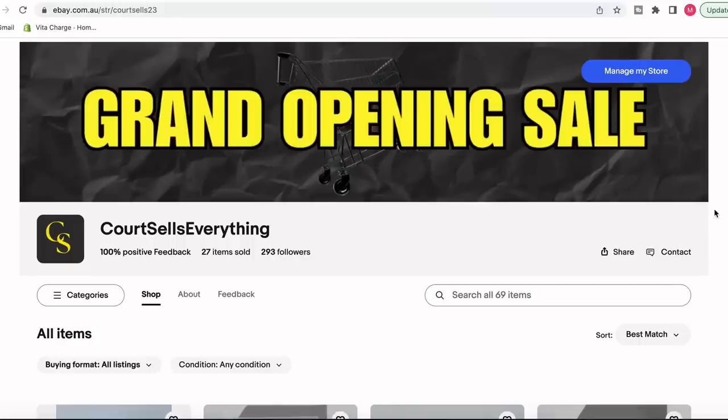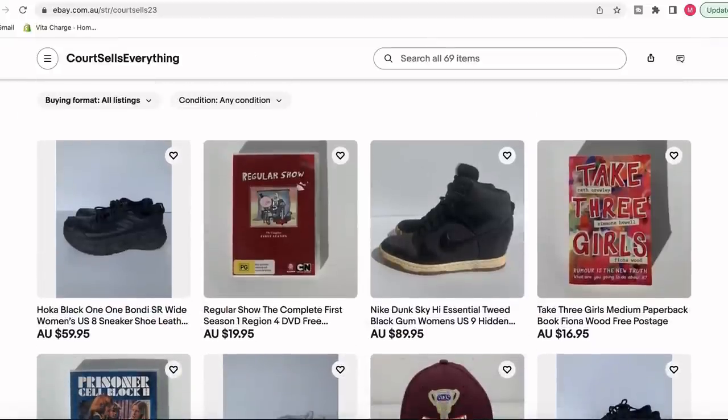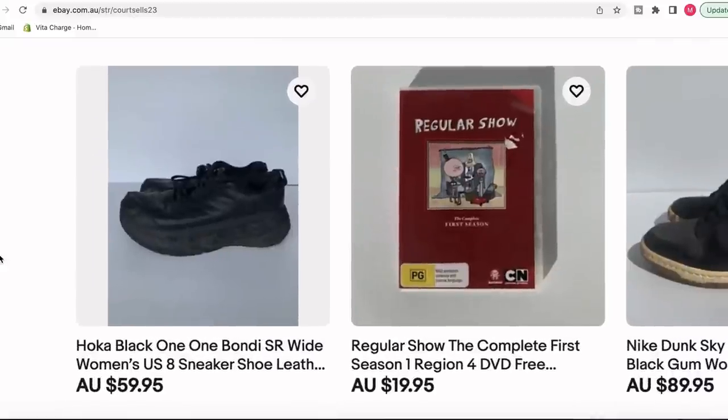So the first one that we're gonna have a look at is the photography. It's crucial, guys. You need to be getting really good photos. You only get one opportunity for a buyer to be interested in your item when they see that listing on the main landing page of eBay. And that comes down to that hero image, that first featured image that is showing off your item, as well as obviously a very strong title.